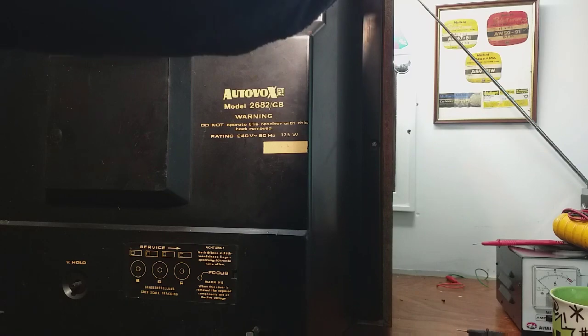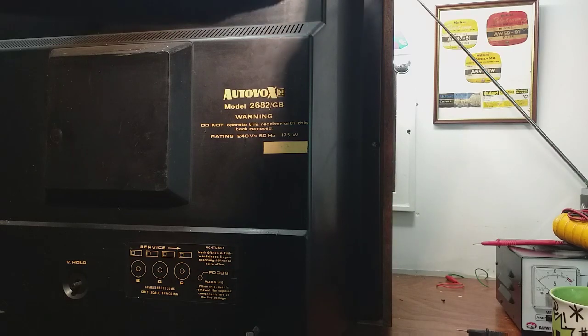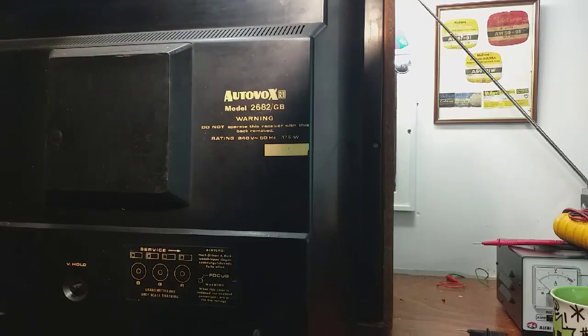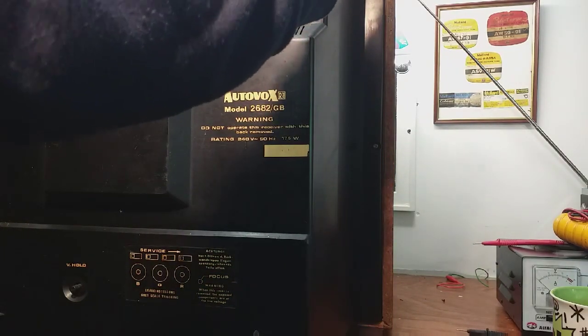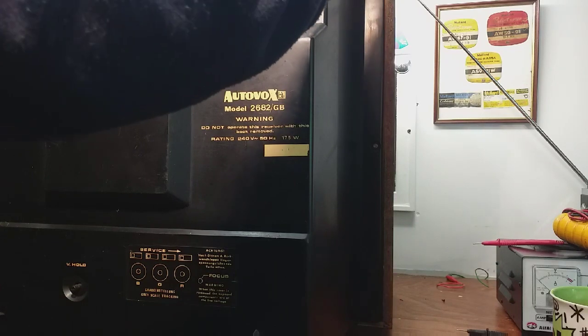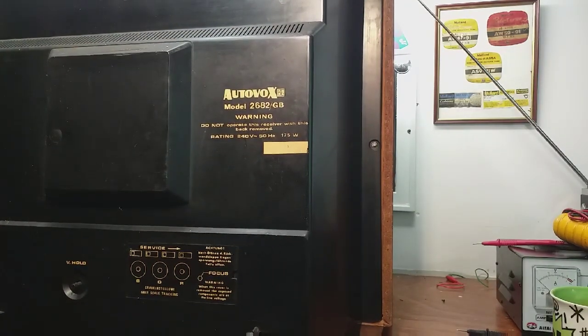Unusual for a European set, you can adjust the grayscale at the back without taking the back off. You know, it's a user accessible control. That's not something I think, that's more of an American thing really. It's not something you'd see over here. This screw is going around, but doesn't come out. Try a few more.